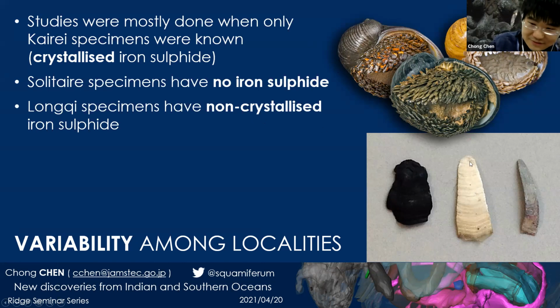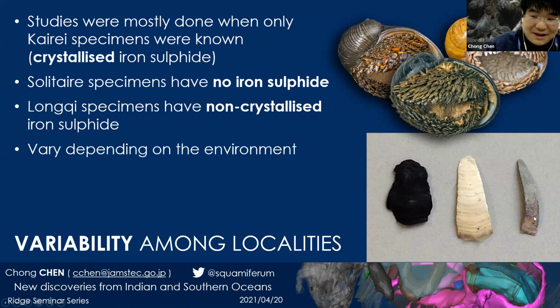So in the middle, we have the scale from Solitaire, which is entirely white. And then on the left, there is one from Kyrie. You can see the difference. And then we found this Longqi vent field, which actually has a gray scale, somewhere in the middle. And that seems to vary with the environment.